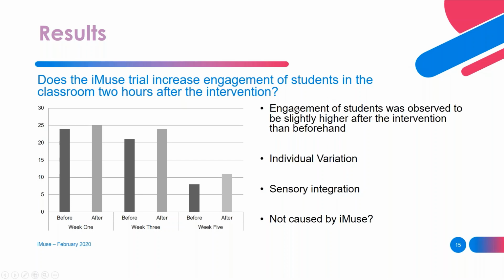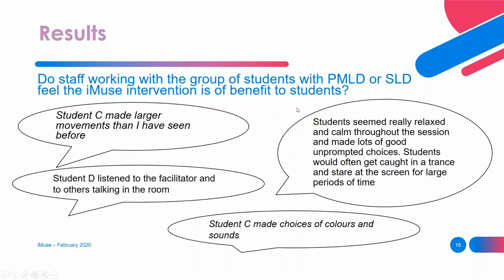And then finally, I looked at my last research question, which is what the staff thought of the intervention. So as you can see, these are some of the comments the staff made. Student C made larger movements than I've ever seen before. Students seemed really relaxed and calm throughout the session and made lots of good, unprompted choices. Students would often get caught in a trance and stare at the screen for large periods of time. Student D listened to the facilitator and others talking in the room. And student C made choices of colours and sounds.